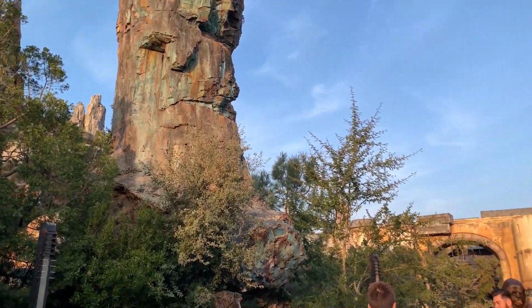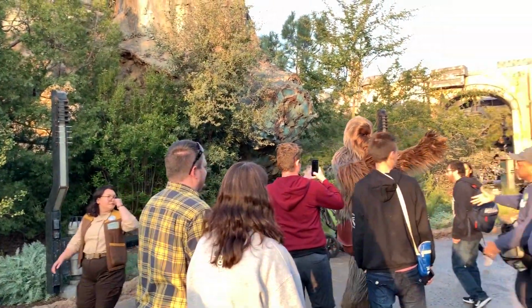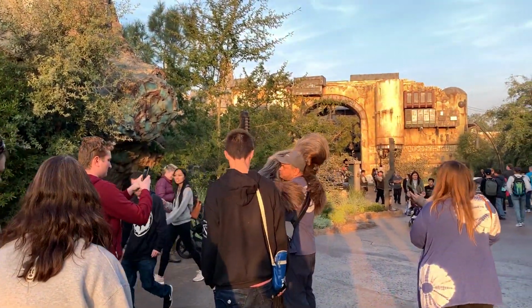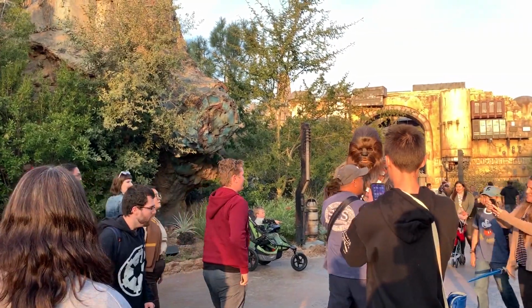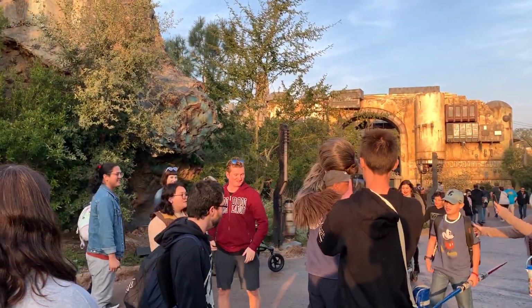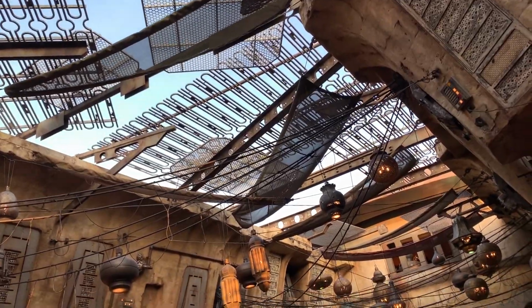And of course, something that's really cool and very common, at least in this area of Batuu, is Chewie walking around giving hugs to everyone out here. It's really cool to see him walking out and about. And speaking of people walking out and about, R2 is now in the land. And if you saw our last video, you definitely would have seen that.